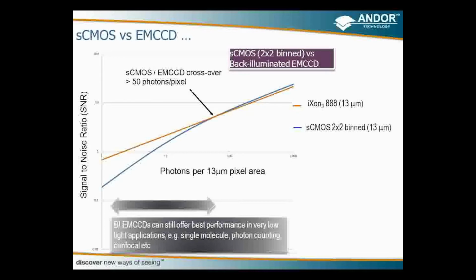The reason you have that crossover point, you might think, is why does a single photon sensitive detector, which is back thinned, ever have a lower signal to noise than a non-back-thinned 1 electron pixel device, or 2 when it's binned? The reason is because of the multiplication noise of EMCCDs. As I mentioned, it has the effect of halving the quantum efficiency of an EMCCD, and that's why you have that crossover point.